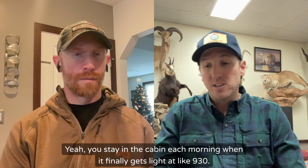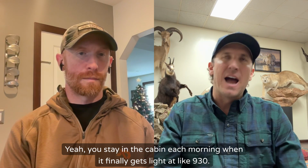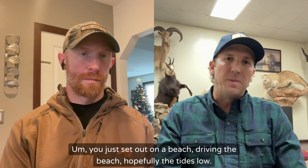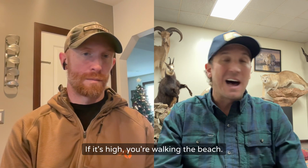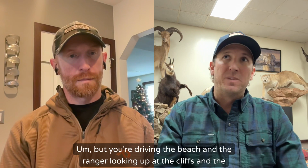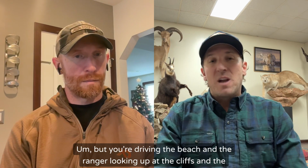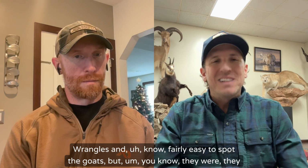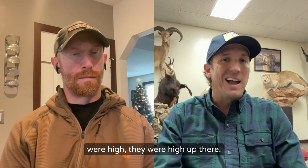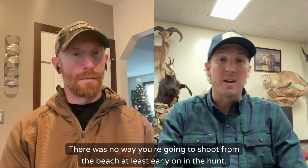So yeah, you stay in the cabin each morning. When it finally gets light at like 9:30, you just set out on the beach, driving the beach. Hopefully the tide's low. If it's high, you're walking the beach, so you're battling that. But you're driving the beach in the Ranger, looking up at the cliffs and the Wrangles, and it's fairly easy to spot the goats. But they were high up there. There was no way you were going to shoot from the beach, at least early on in the hunt.